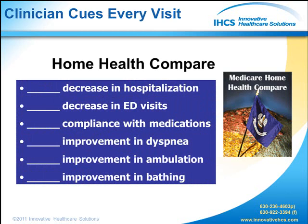We know that clinical pathways can also help cue the nurse on every visit, and so these interventions are going to lead to improved outcomes on home health compare, such as a decrease in hospitalization and emergency room visits, improvement in compliance with medications, dyspnea, ambulation, and bathing.